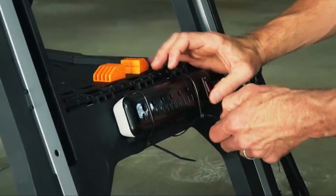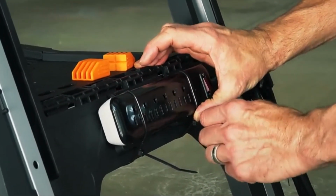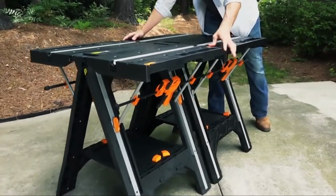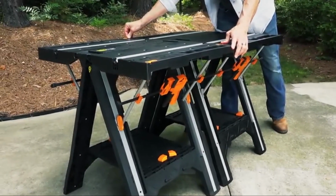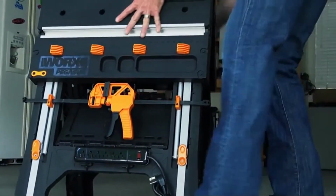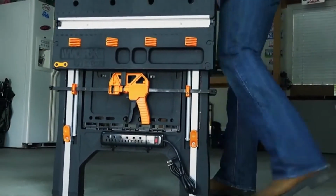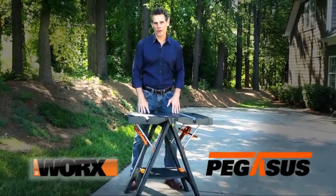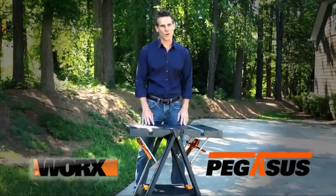You can also easily attach a power strip to power through all of your projects. If more workspace is needed, you can expand your work table by linking multiple Pegasus tables together. Its compact design is perfect for easy transport and storage. The WORX Pegasus is a must-have portable work table whether you're a professional contractor or a DIYer.